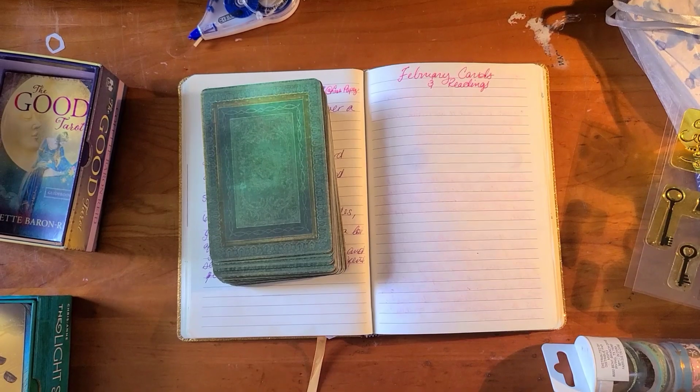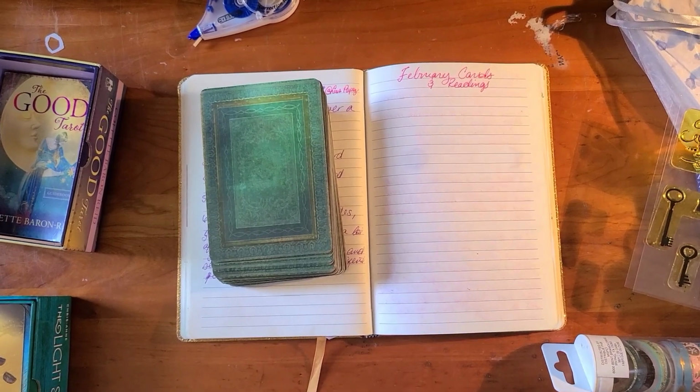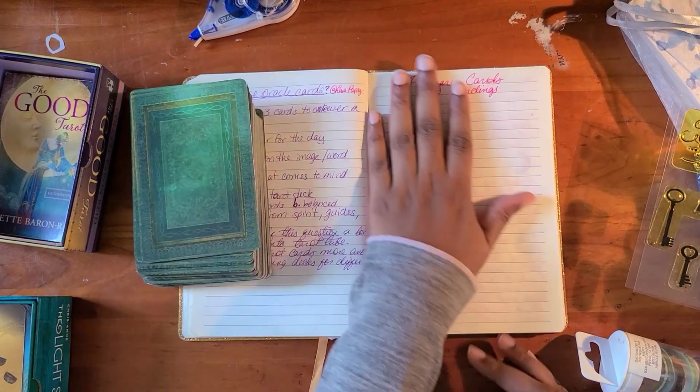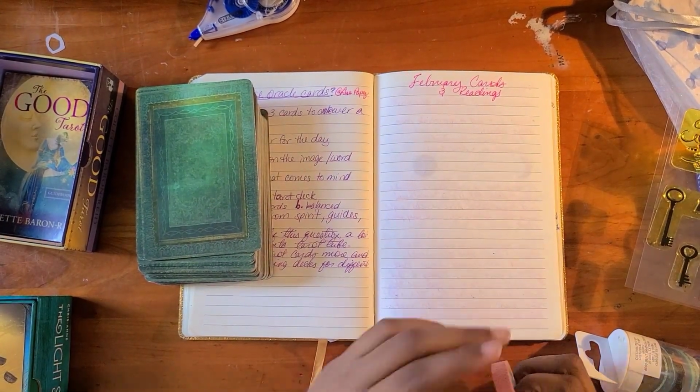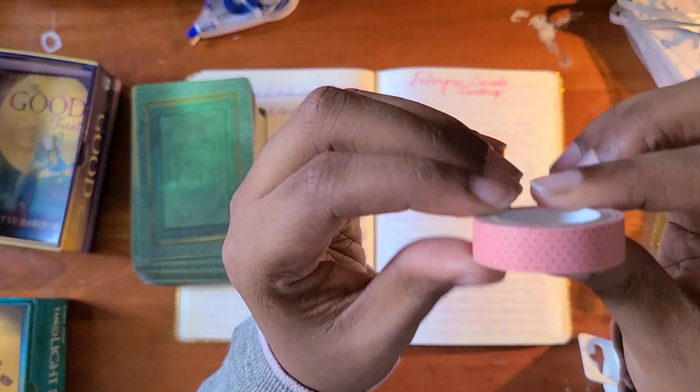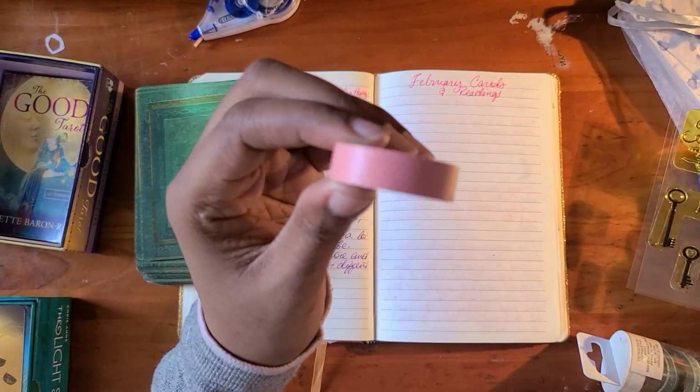Okay, so what we've got to do is set up my spread, my cover page for February. I'm mainly going to use this washi tape. It's just pink with red dots on it.